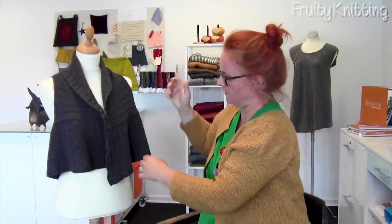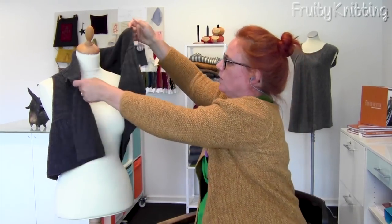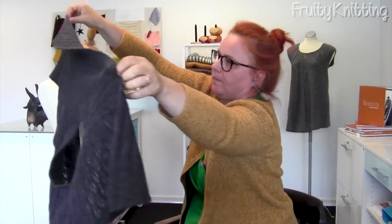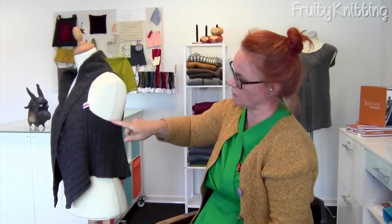And if you want to make it longer like this, you have to do some extra rows, and then bind off. Then you get it longer. But if you want to have it longer the other way, you just knit this longer. Then it will all get longer. I can see how you really like to play with different constructions.